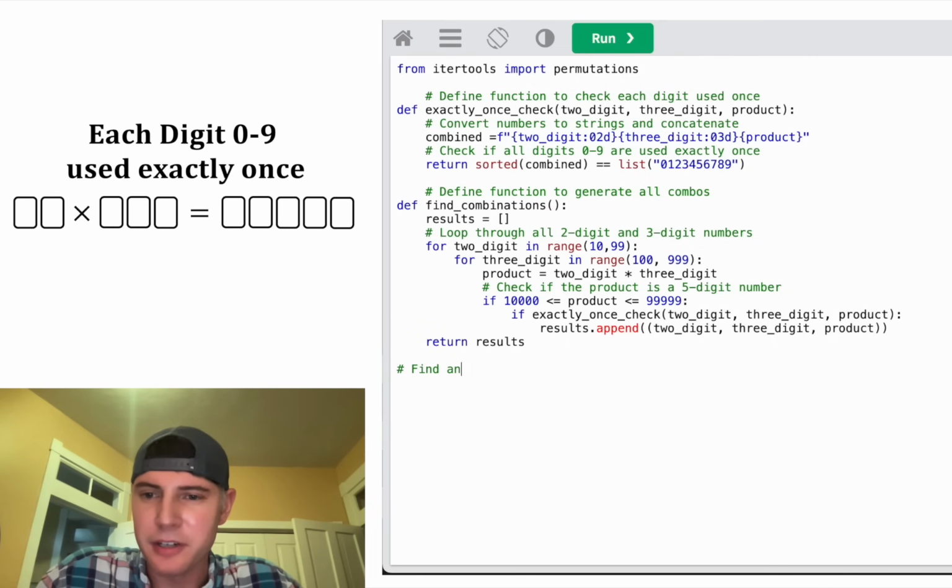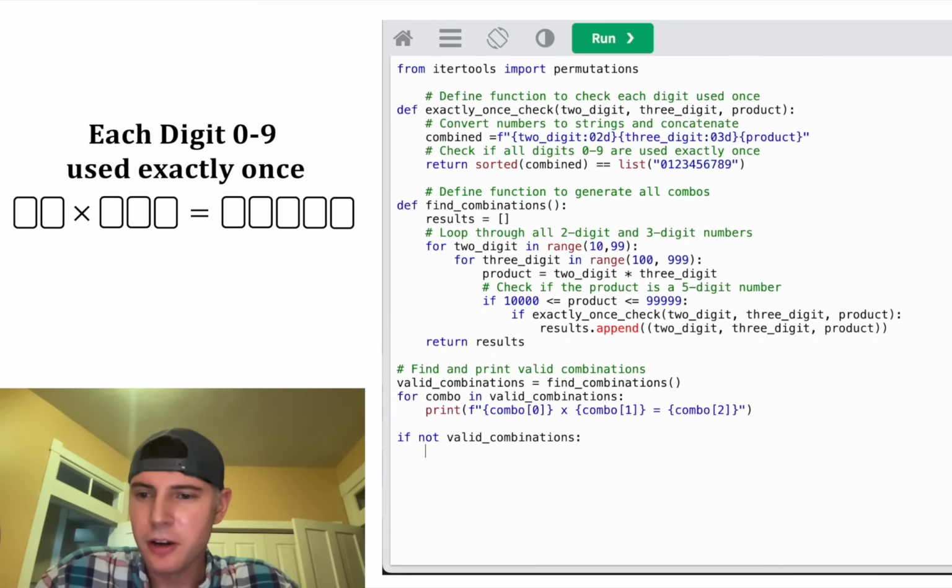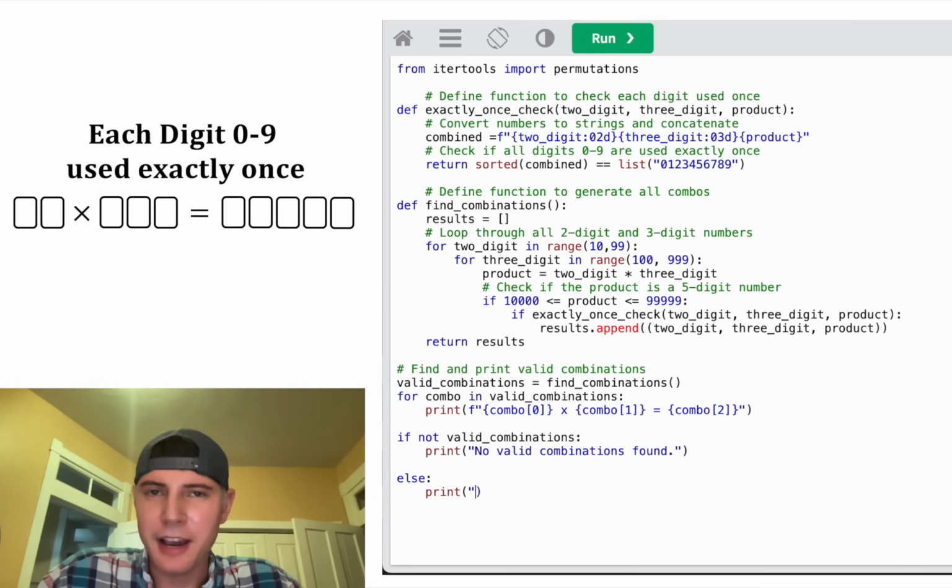We're going to find and print all valid combinations. So say valid combinations equals find combinations for combo in valid combinations. So for every result that works, we're going to print out the 2-digit number, then times the 3-digit number, and equal to the corresponding 5-digit number. And then if no valid combinations are found, we're going to print no valid combinations found. And then at the end, we can print how exciting.